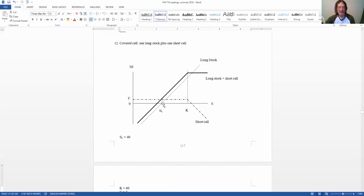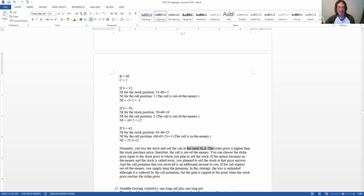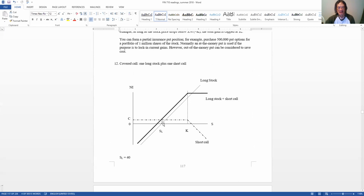So you buy the stock at 40, but you believe that it will go up, but only to about this level. And you plan to sell the stock at this level. If so, you can just sell this call with an exercise price around this level. If the option becomes in the money and the stock is called away, you plan to sell the stock at that price anyway. So you believe the stock price will go up, but mostly just to this level, and you plan to sell the stock at this level anyway.